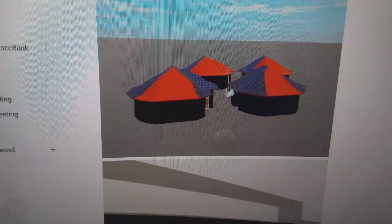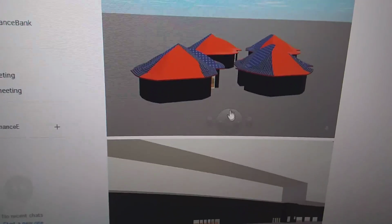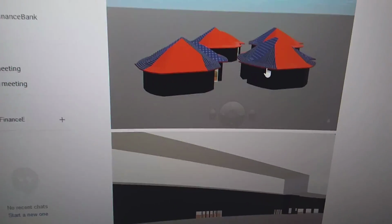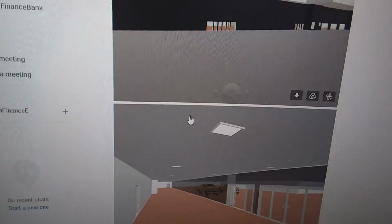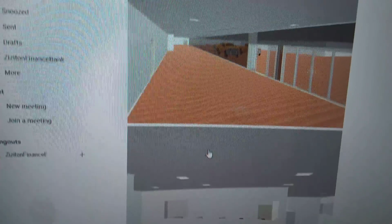That is basically only the constructions. This is construction 1, 2, 3, 4. This is one bedroom, one bedrooms, okay? Four of them like that. That is four guest houses.